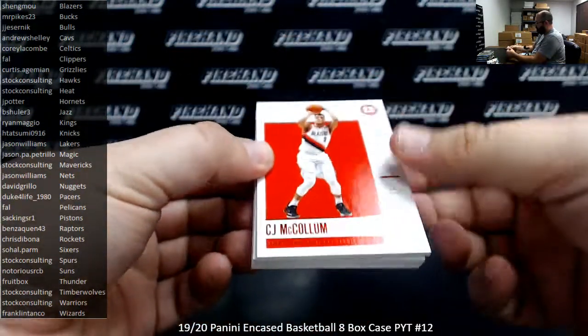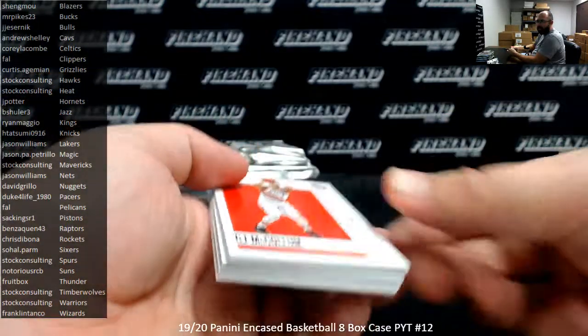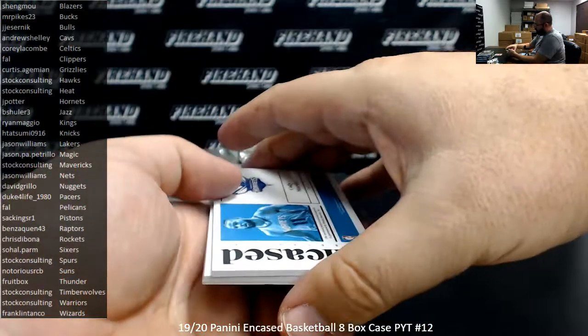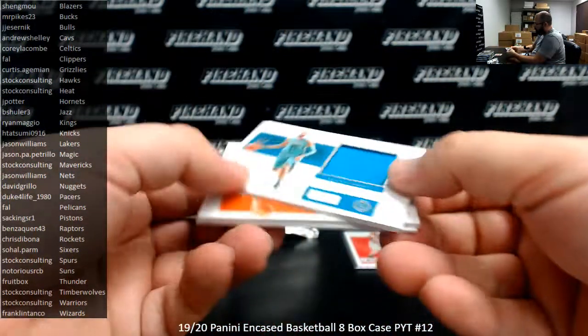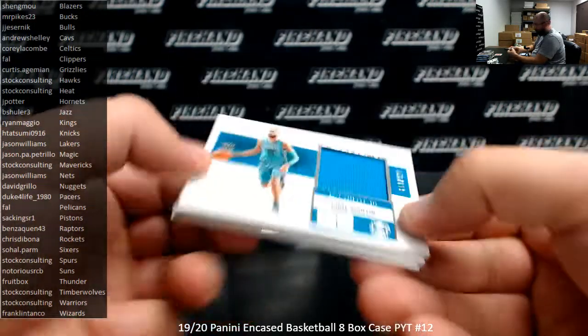All right. Red to 25, CJ McCollum, base for the Blazers. Blazers belong to Shang Mu. I got a substantial rookie swatch here of Cody Martin, to 189. The Hornets going to Jay Potter.